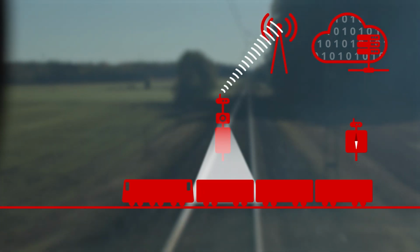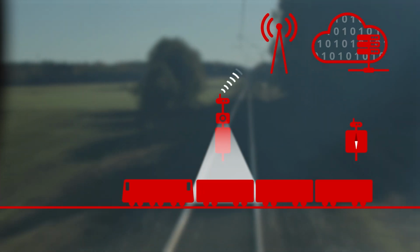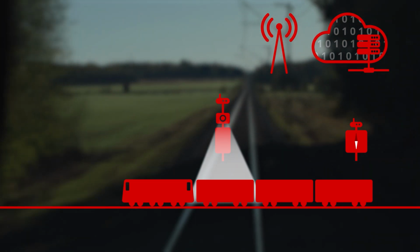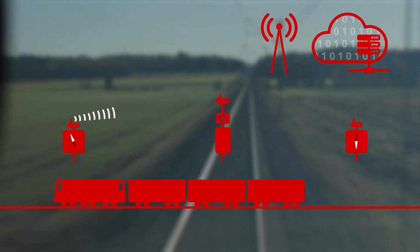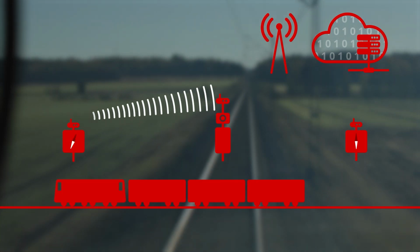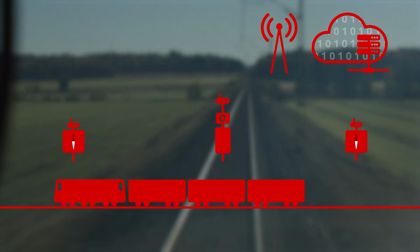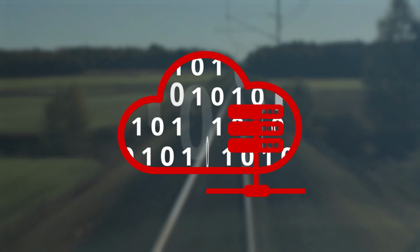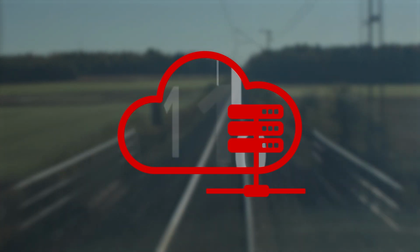At the same time, a camera analyzes the cargo car to see if there are any dangerous goods signs on the car. After that, the train is detected a second time by this earth magnetic sensor to be able to see the direction of the train passing by. All data are then stored on the internet for use by the researchers and also Trafikverket for their analysis.